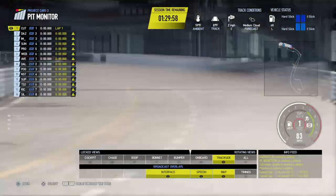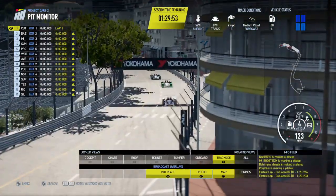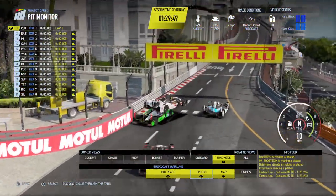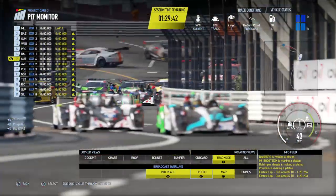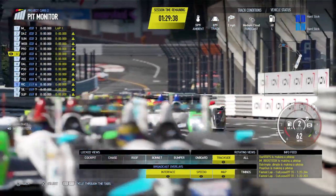There are the lights, and we are green at Monaco. Cut Loose right into the wall. That is going to be an almost immediate caution. Immediate caution coming out, waving off the start. When your leader goes straight into the wall, I don't know what you're supposed to do about that.